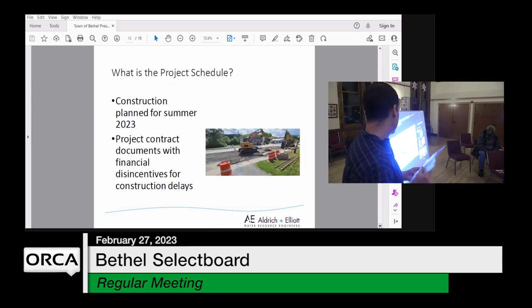So construction, this last slide with any text on it. It's planned for summer 2023. That's this summer. I know folks get concerned about construction and the kind of impacts it has when you're near it. And we understand that. The project contract documents do include disincentives for the contractor to run over schedule. It just helps motivate the contractor to move through the project.